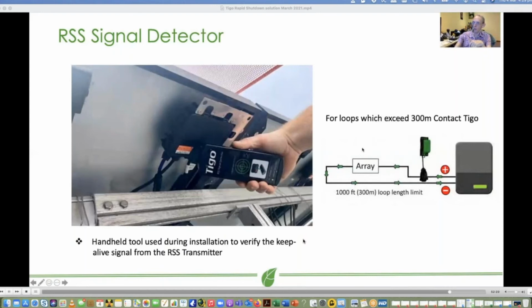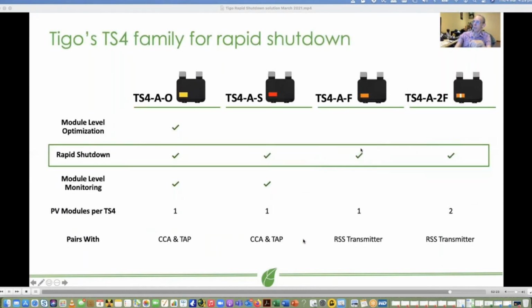Now, just to kind of finish off a little bit here, just to quickly run through TS4AO and TS4S from one family, and they provide rapid shutdown. Both of them provide that. Module level monitoring is provided with both of those, but also optimization coming from the TS4AO. They both connect via our CCA and TAP, and they need to be 100% deployed if you want a rapid shutdown. And you can deploy a combination of both if you wish to go down that way.